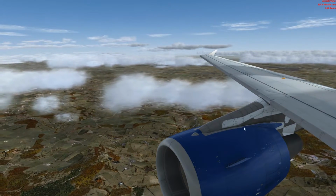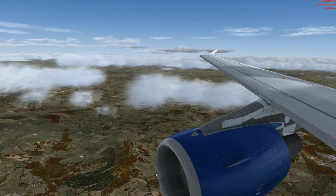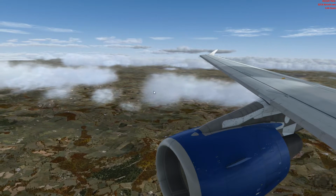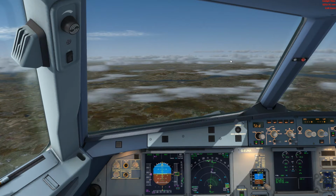That looks very nice. I like the scenery. Looks very nice. Very real. Head back inside here as we continue our way down.